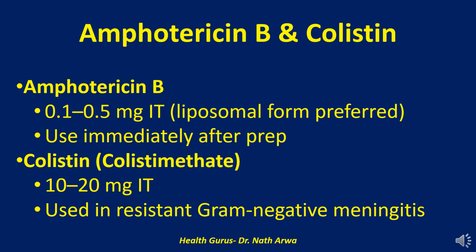Here's the critical point. Amphotericin B must be used immediately after preparation. Stability is poor, and degradation can lead to ineffectiveness or increased neurotoxicity. The drug must be reconstituted under strict sterile conditions, preservative-free, and protected from light. Never store for later use.